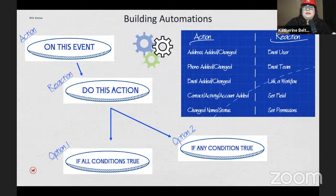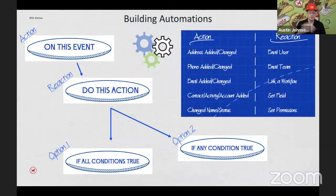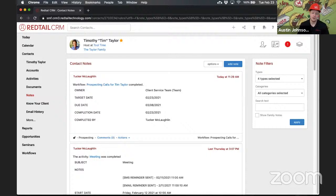But again, the biggest thing is you're going to pick from this list of actions, which will give you this list of reactions. And then we'll talk further about this whole concept of conditions, because obviously there are certain times where we don't want that workflow to link or that email to go out. So let's do it, Catherine. Let's jump into the CRM and let's build an automation template.